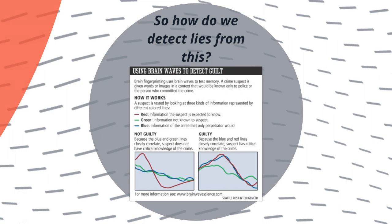So, when questioning a suspect or client, officials will ask three types of questions: questions that should be known, information that shouldn't be known, and information that only people having to do with the situation would know. Because the P300 wave is known to be activated by familiarity, it can be analyzed using these three types of questions to determine truth or not.